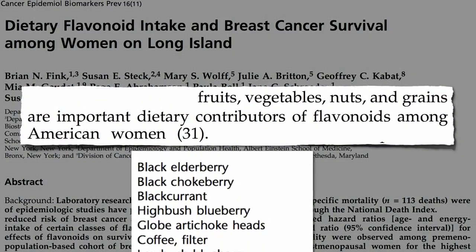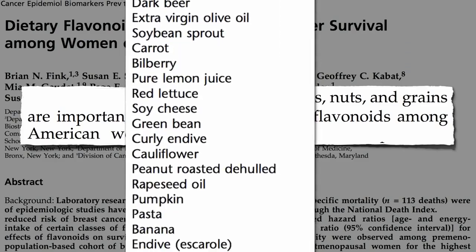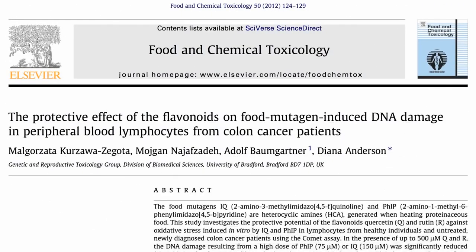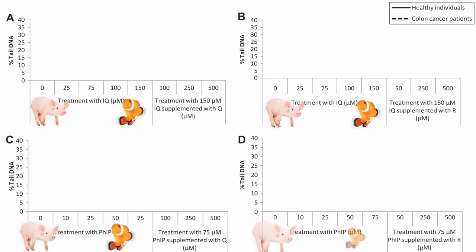Here are the top 100 sources in the world. Do they have a protective effect on the meat mutagen-induced DNA damage? They took white blood cells from healthy individuals and colon cancer patients and exposed them to increasing doses of two cooked meat carcinogens, IQ, found mostly in fried bacon and baked fish, and FIP, found mostly in fried bacon, fish, and chicken.